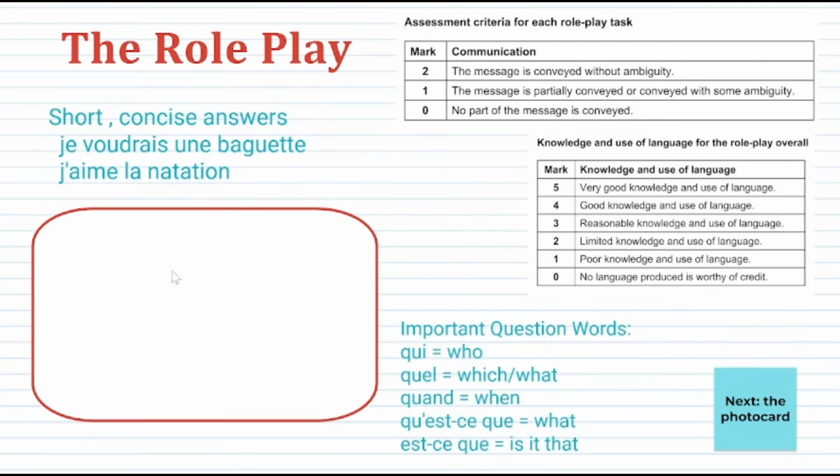In order to get 5 out of 5 for grammar, your verbs need to always be accurate. So therefore, I'd avoid using complicated tenses such as the conditional, apart from maybe je voudrais, and stick to basic sentences such as j'aime la pizza or je n'aime pas le foot.